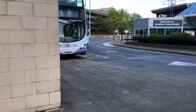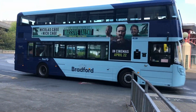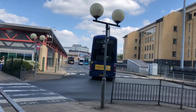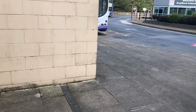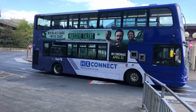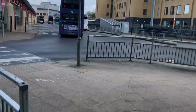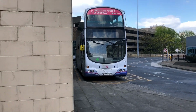Yo, guys, so we're now in Bradford and we're going to be looking at some buses here at Bradford Interchange. And here we have the 35665 MD71 EPA. Well, guys, we saw this bus earlier at Halifax, YN08 PNE. When we were in Halifax earlier, we saw this. There's the YJ58 RSY, and then behind that we have the YJ08 GWE.